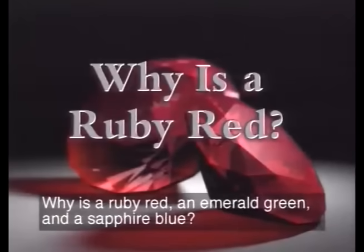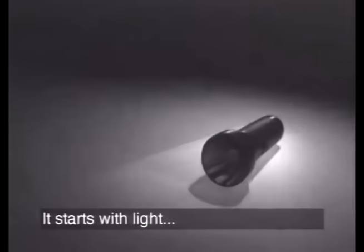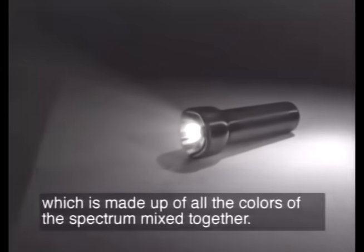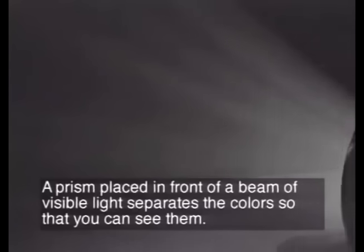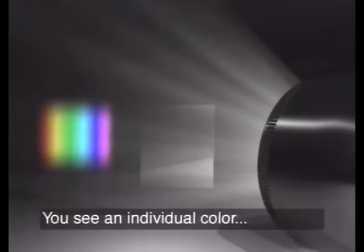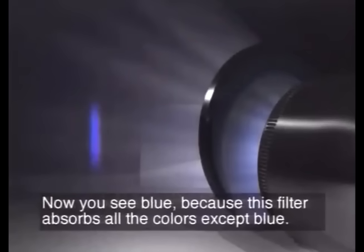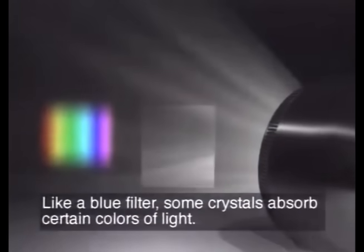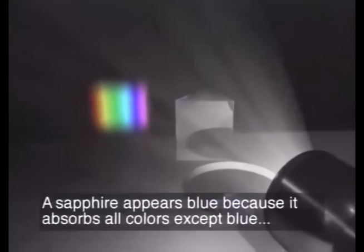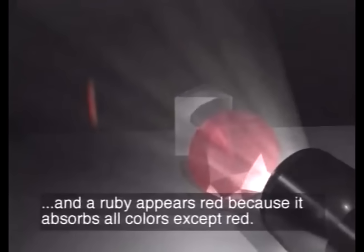Why is a ruby red, an emerald green, and a sapphire blue? It starts with light, which is made up of all the colors of the spectrum mixed together. Watch. A prism placed in front of a beam of visible light separates the colors so that you can see them. You see an individual color only when some of the other colors are removed. Now you see blue because this filter absorbs all the colors except blue. Like a blue filter, some crystals absorb certain colors of light. A sapphire appears blue because it absorbs all colors except blue. And a ruby appears red because it absorbs all colors except red.